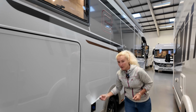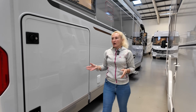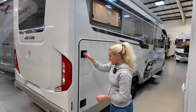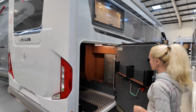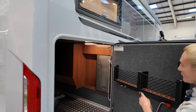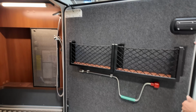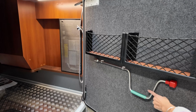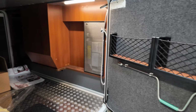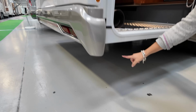Here is your electrical hookup point. And then we find a massive garage. The benefit of many of the European manufacturers is the size of the garage space, and this Carthago does not disappoint. So if I open this up, now you'll notice there's a strut here, so it's going to stop this door being blown open in the wind. There's a couple of storage lockers, and then this is actually the winder for the corner steadies, because under here we actually have the steadies fitted to the chassis.